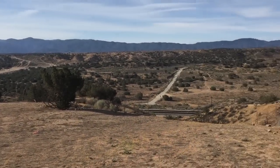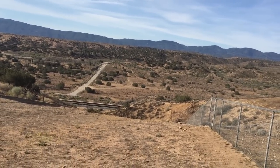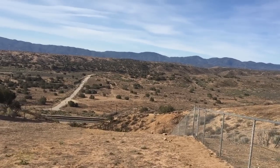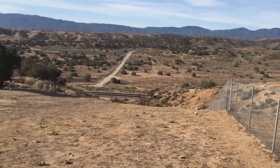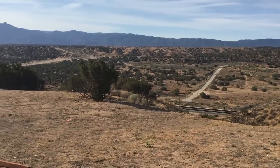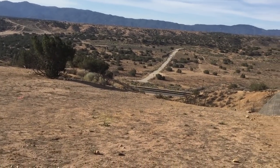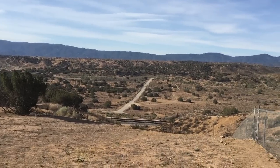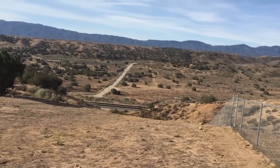This is my view. By the way, you're hearing the wind. Wind here in the Cajon is all the time. In fact, it's rare when it's not windy. We call this the windy mesa. By the way, it's 8 o'clock in the morning. It's about 60 degrees right now. It's May something. I think it's like May 3rd or May 4th right now.